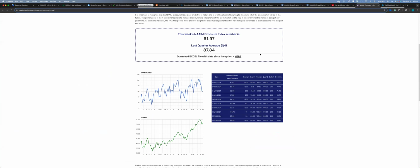And then NAM, even though we had this pretty decent rally, barely hooked up from this pullback that we had. So it just shows that money managers and people in general are still very cautious of this market. So if we do turn up, there's still some decent upside.